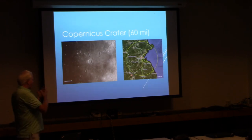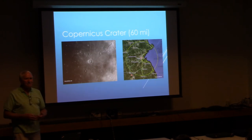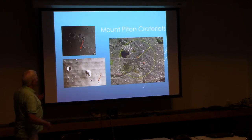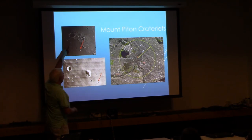There's the Great Copernicus Crater. It's about 60 miles in diameter, and centered on Boston, it's a pretty big piece of ground. You know, and that's easy. You can see that with binoculars really easily. If you want to go smaller, it's some of my favorite real estate on the moon. There's the crater Plato. This is right after first quarter.